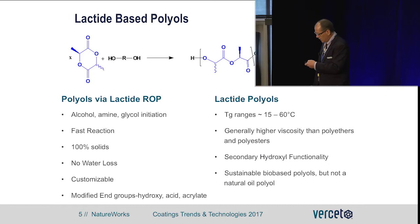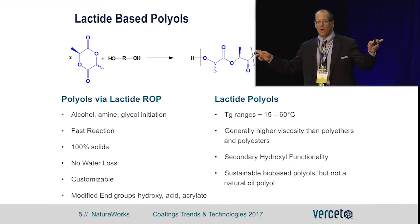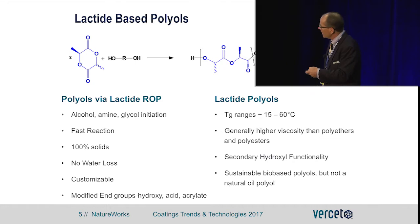The reaction, based on whether it's a meso or L, but it fundamentally is a 100% solids reaction. It's fast, there's no water loss, and you can ring open the molecule and you can actually get dinucleophilic addition on both sides of the molecule. You end up with a diol if you start with a diol, triol if you start with a triol, and so on. If we look just at the polyol systems, and this will actually be a subject of a future talk later this fall, we have some formulation handles here. What's our R group? What's our degree of polymerization?